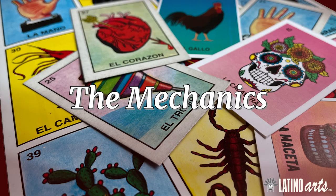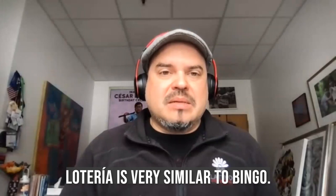The mechanics of Loteria are very similar to bingo, and oftentimes Loteria is referred to as Mexican bingo, and in this case it is a fair comparison, but different. You have visual aids, or cards. They have the image, and then you will find the corresponding image on the tabla. I'll be playing the role of the caller, calling out the cards, and the players find the corresponding image on their tabla and mark it as we go.